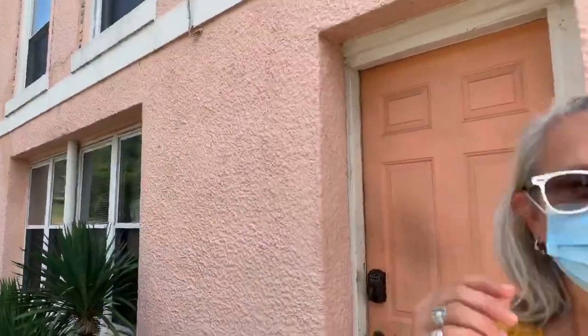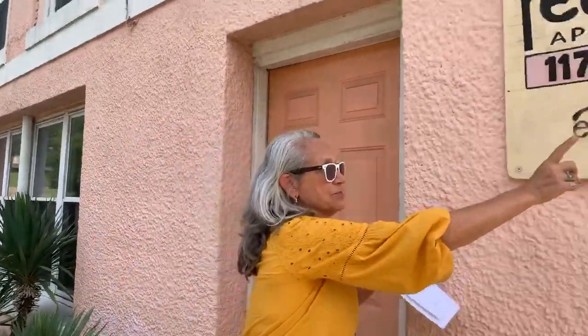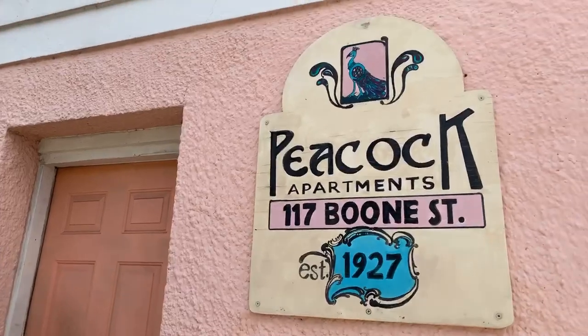All right, could you please tell us more about it? Okay, so Peacock Apartments was built in 1927. This might be misleading because it was actually called the Seville Apartments first. In 1931, it was the Kennelsworth, and later it became Boone Street. And when I moved in as a renter, it was Boone Street Apartments.